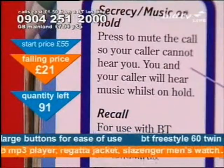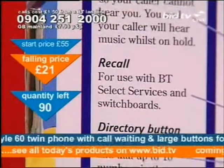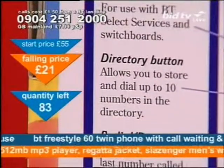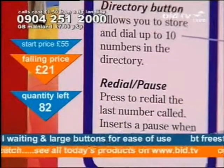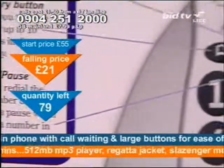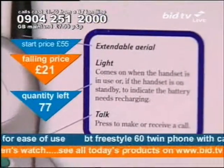This little set, by the way, is expandable up to 4 handsets. I'm doing you 2 here, but if you want another 2, then you can go find those, but you can expand it up to 4 if you really want to. So here's what you've got. The ability to store and dial up to 10 numbers in there. Redial from the last person that called you to make life easy as well. There's those big buttons making life dead simple when you're actually making the call.